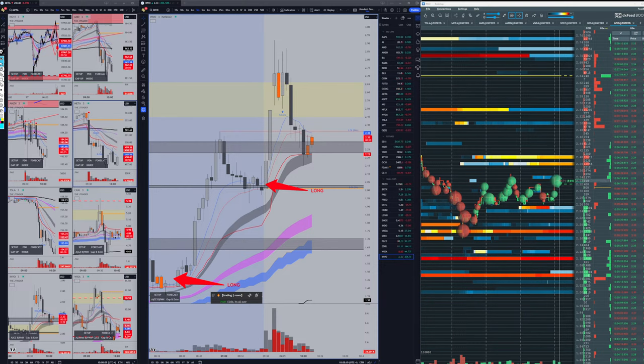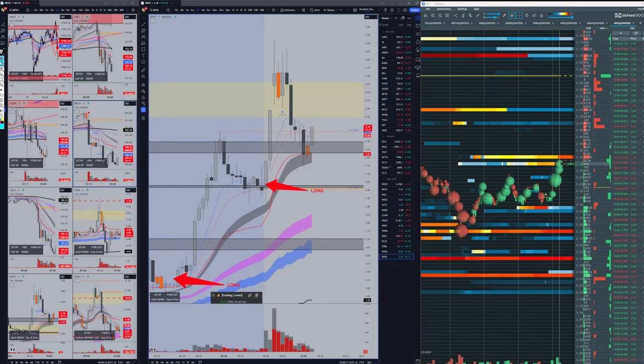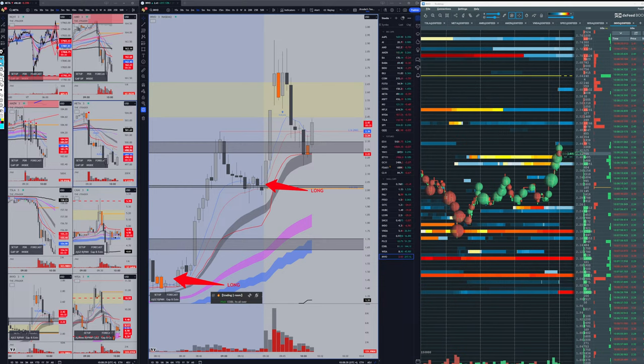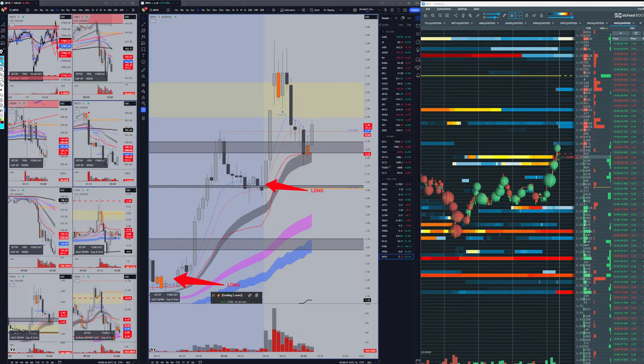PLCE is bouncing from the VWAP. PLCE over here, push. Waiting still on Amazon, waiting still on AMD, waiting still on Meta. So we start over here long at 2.40. So IMVO, relonged at 2.40.